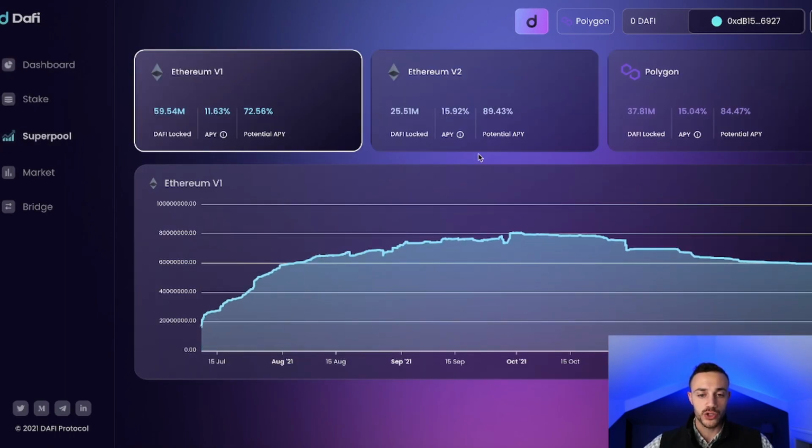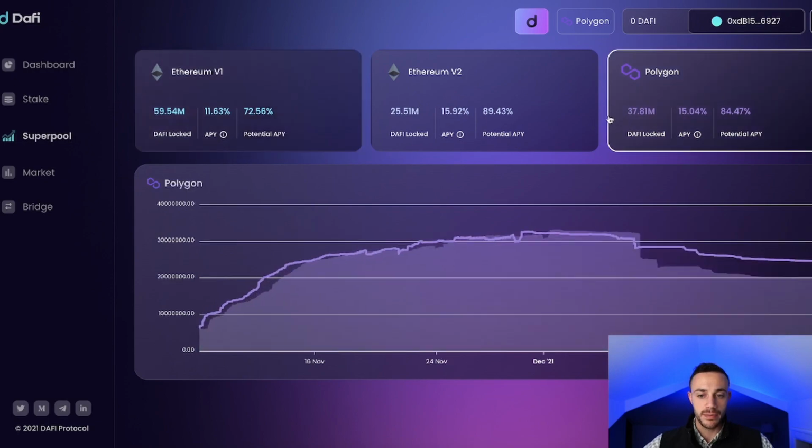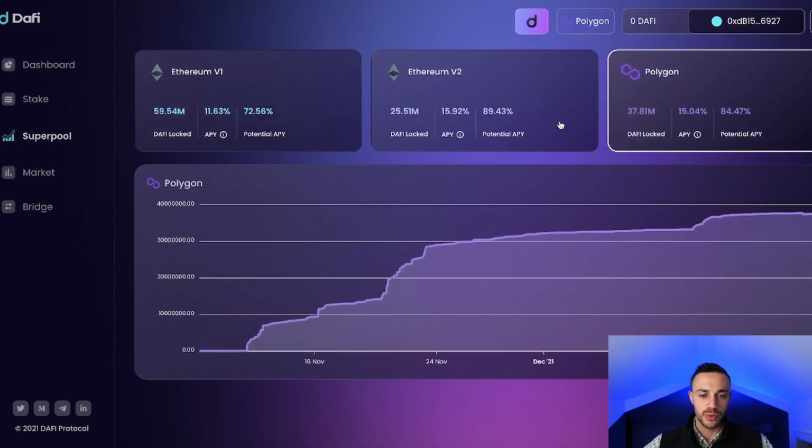And then there's also the super pool. As you can see, the amount of Dafi locked in each super pool. At this moment in time, the most is in the Ethereum version 1 pool with 59.54 million Dafi tokens locked, and that is providing an APY of 11.63%. The Polygon pool, 37.8 million Dafi is locked, and that's providing 15%. And you can see the potential APY right here.